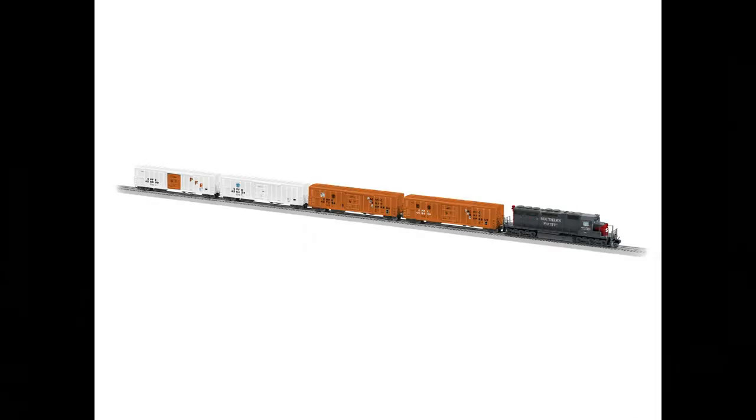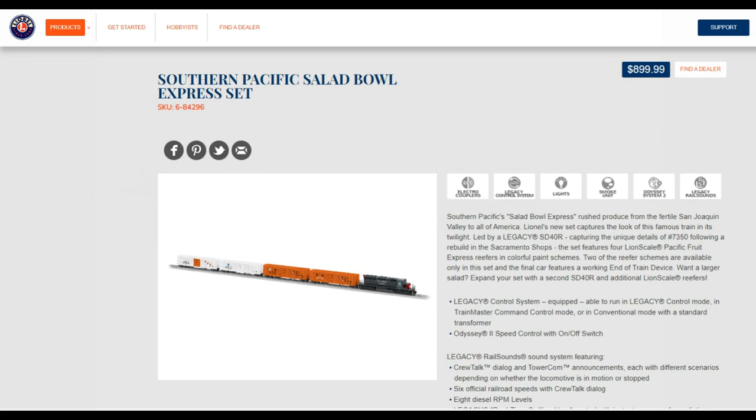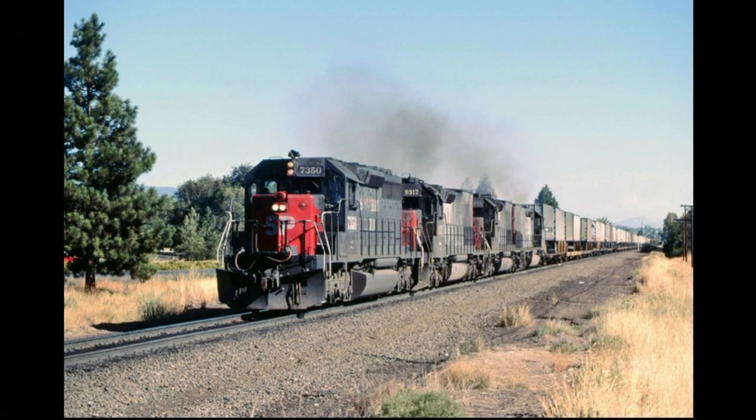More on an interesting note, Lionel did introduce a reefer car unit train. It was called the Lionel Southern Pacific Salad Bowl Express Set. And the story goes like this. Southern Pacific Salad Bowl Express rush produce from the San Juan Valley to all of America. And the Lionel set captured the look of that famous train. It's led by a legacy SD40R, capturing the unique details of number 7350 following a rebuild in a Sacramento shop.